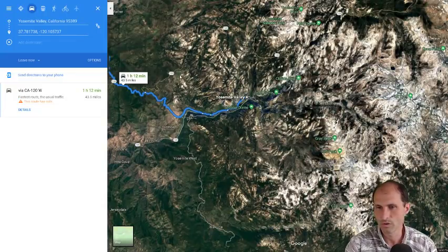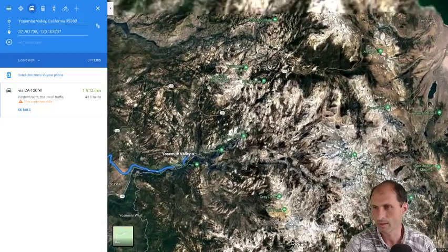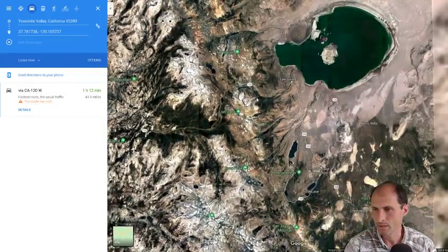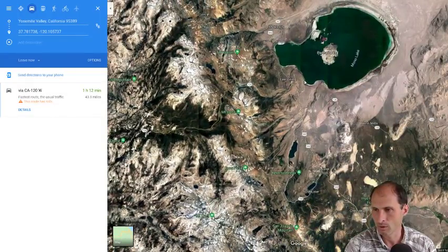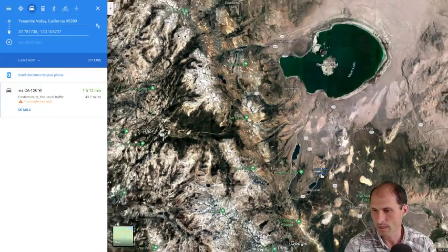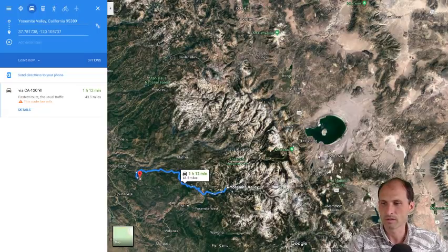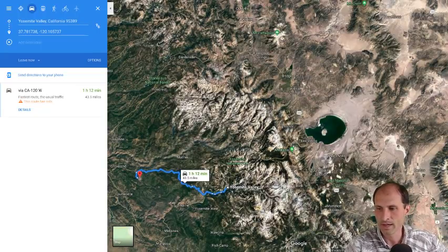But so here's the 120. So this is the pass through. So the 120 comes through. You have to bend around to get into the valley, but the 120 is going north of it. And then it goes up here, and you've got Mono Lake. And where's Mammoth? Mammoth is south. Here's Mammoth Lakes, Mammoth Hot Springs and stuff. Yeah, so over the mountains, down, and just south a little bit. And then if you go north, you get some other small towns.